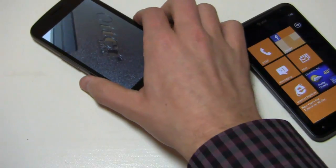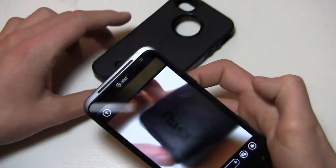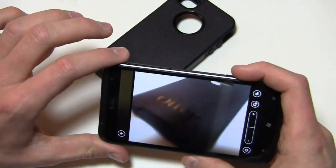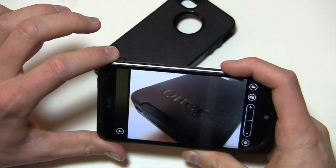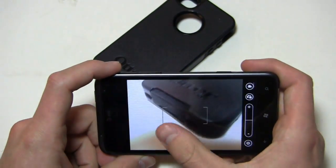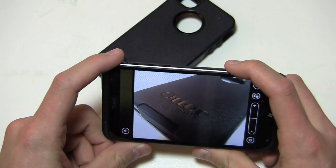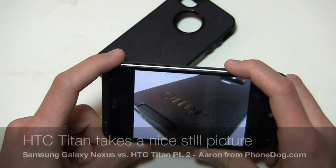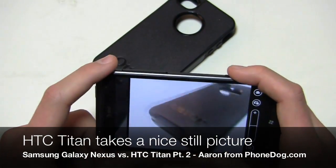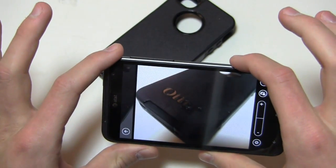Now when you get in a low lit area, the camera is not the best in the world. I am impressed with the 8 megapixel camera over here, but if you're a video buff, it only shoots in 720p instead of 1080p, so that might be a small problem. Now this is a Windows phone, so there's a physical camera button, which I like as well over here on the side, and then you've got easy access between your gallery and your picture itself. So we'll come over here, take a picture, get it focusing on the OtterBox, and we'll take a couple like we did with the other one. Try to get my hands out of the way here.